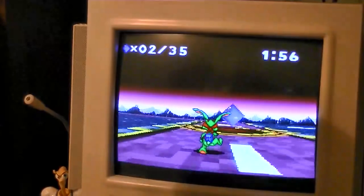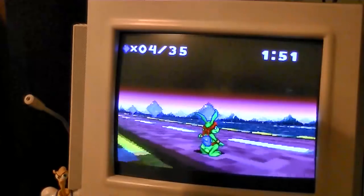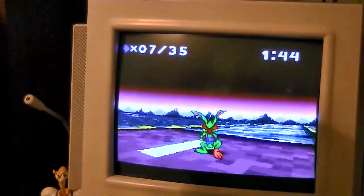Alright, we'll do the bonus level, then call it quits. How about that? I always loved the way this bonus level looked. Very good for 1994.